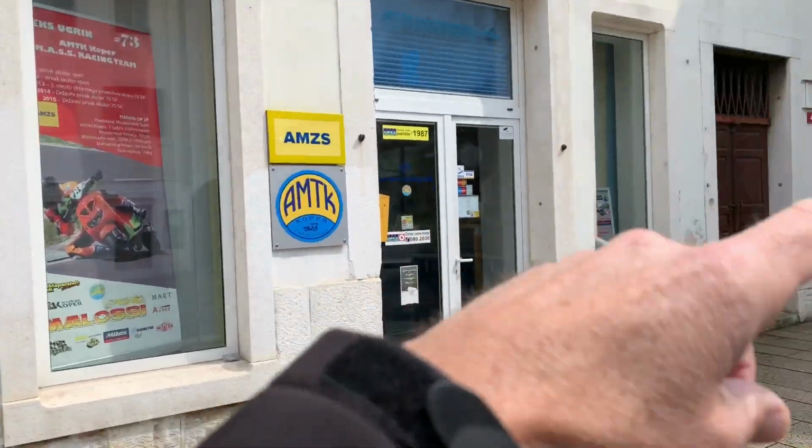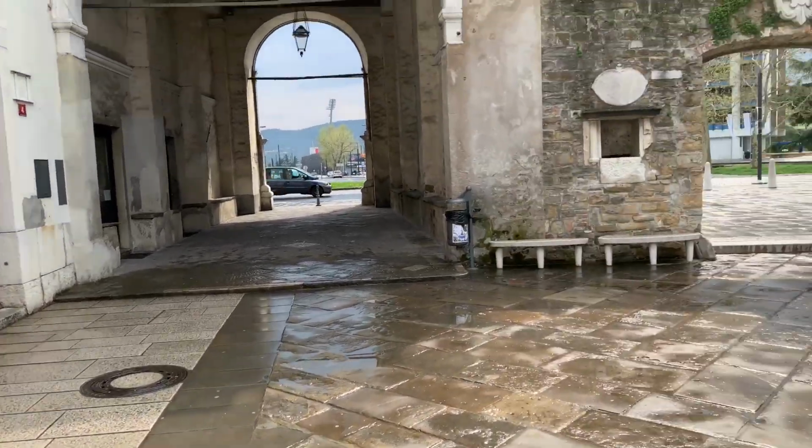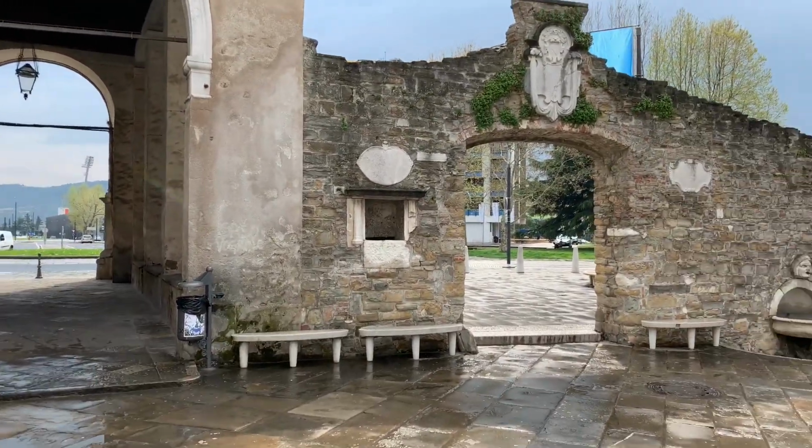Is this the city gate? City gate. Yeah. Main gate. Old gate. Thank you.